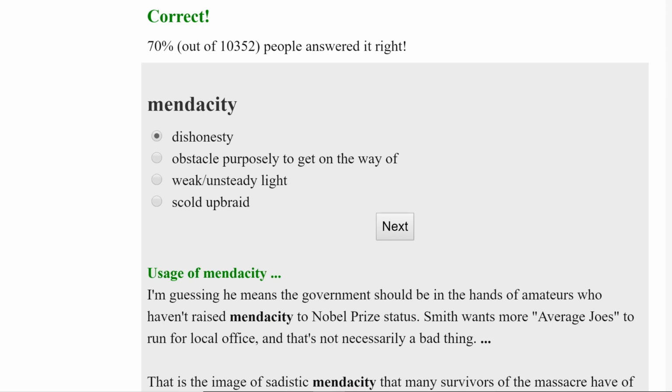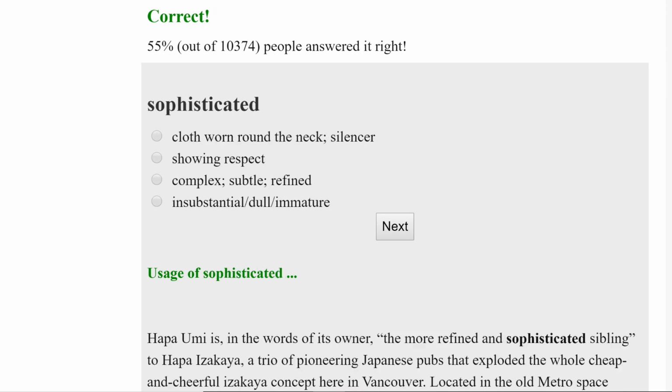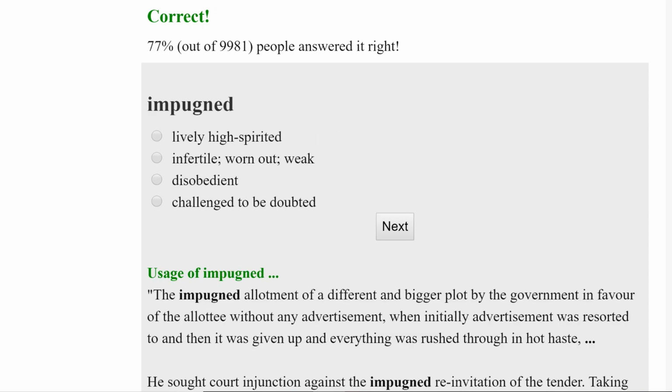I'm guessing maybe 60% of people get that right. 55%, there you go. It's quite hard. Sophisticated. I think a lot of people will get that right. Complex, subtle, refined. She's very sophisticated. She drinks the finest wine and goes to the finest restaurants and reads high literature. 77% of people got that right.